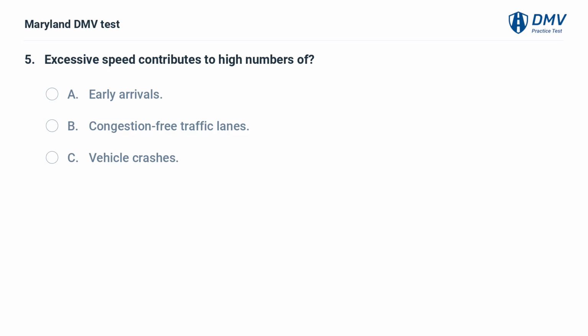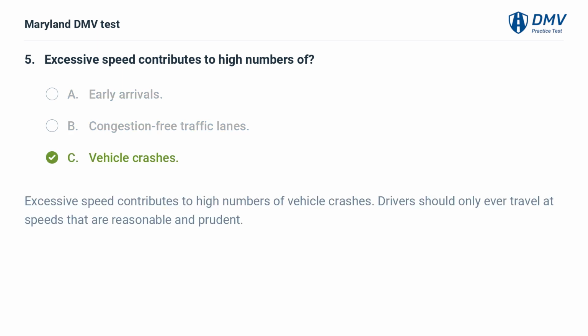Excessive speed contributes to high numbers of A. Early arrivals. B. Congestion-free traffic lanes. C. Vehicle crashes. Excessive speed contributes to high numbers of vehicle crashes. Drivers should only ever travel at speeds that are reasonable and prudent.